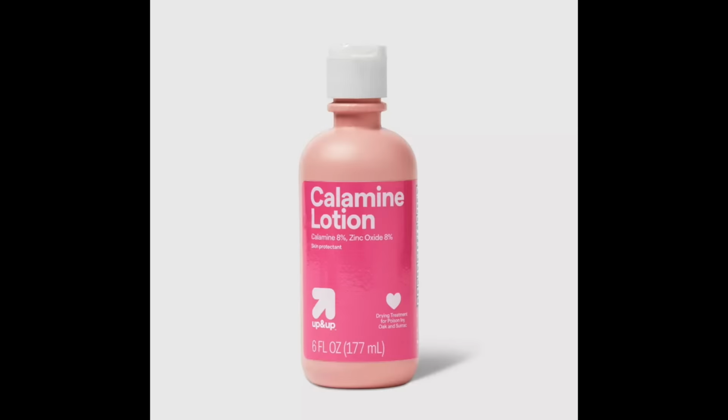Two things I highly recommend for symptomatic relief. Number one is actually calamine lotion. Calamine lotion is a drying lotion. It has zinc and it is a skin protectant. Calamine lotion helps dry up that weepy fluid, and as the water in calamine lotion evaporates, it cools the skin and helps secondarily provide symptomatic relief.